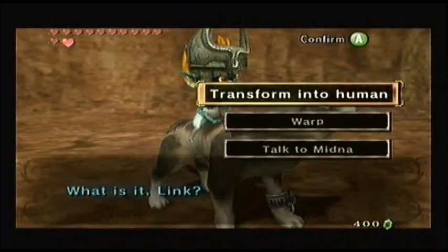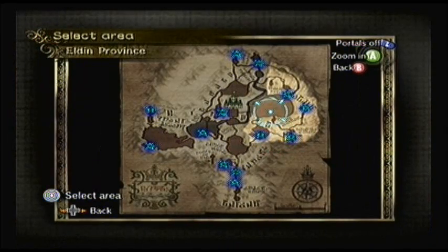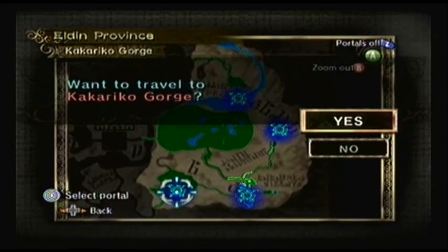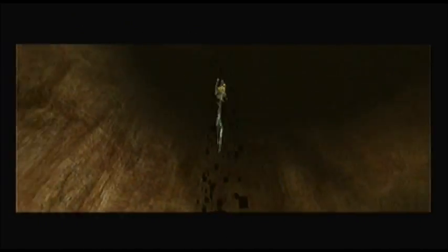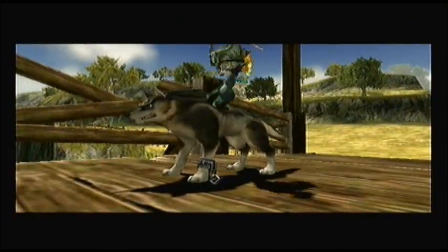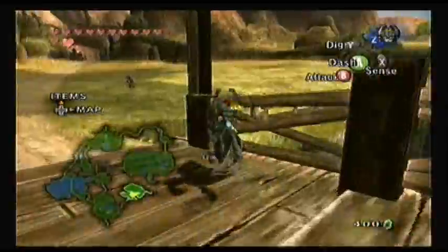There's still plenty of Poes out on the world map that I'm not too worried about, and there are also, of course, lots of heart pieces I need to grab when I get better equipment. But I need to go ahead and warp to the Kakariko Gorge. And we'll go ahead and pick up one more heart piece.